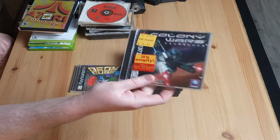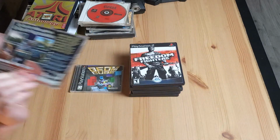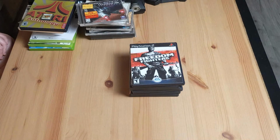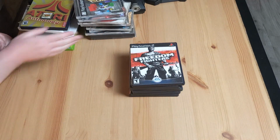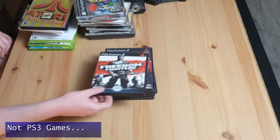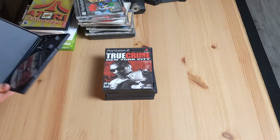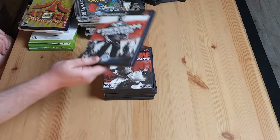Colony Wars Vengeance. Interesting. I have a Colony Wars 3, so I have to get that. And Geome Cube. Puzzle game, I guess. Haven't heard of that one, but very cool. And then I picked up a few PS3 games as well. Freedom Fighters. Sadly I have this, but I'm missing the manual, and this one's also missing the manual, which is a bummer. But good pickup for $3.